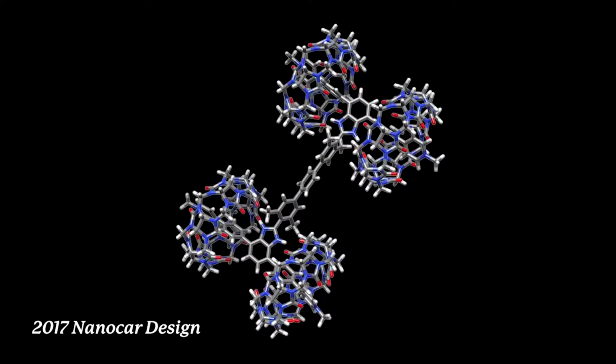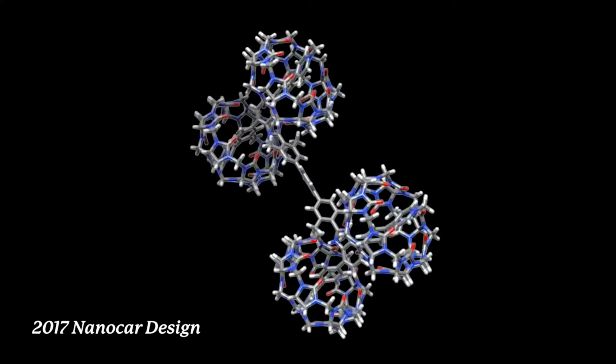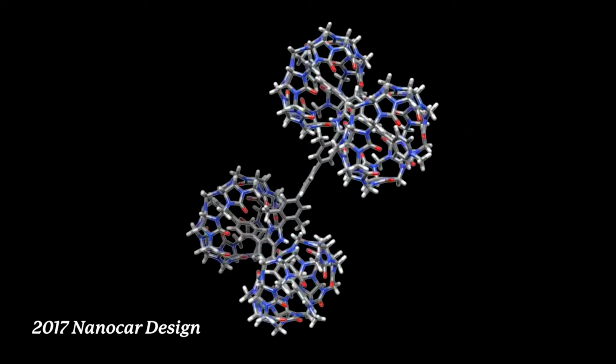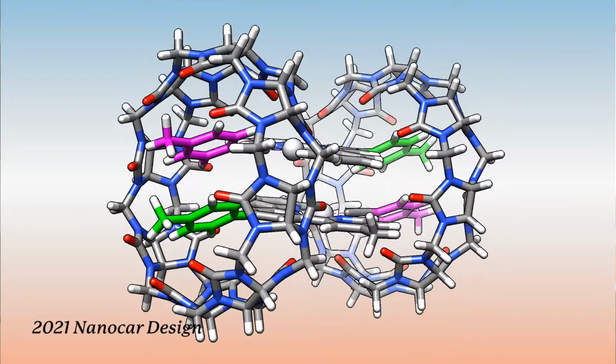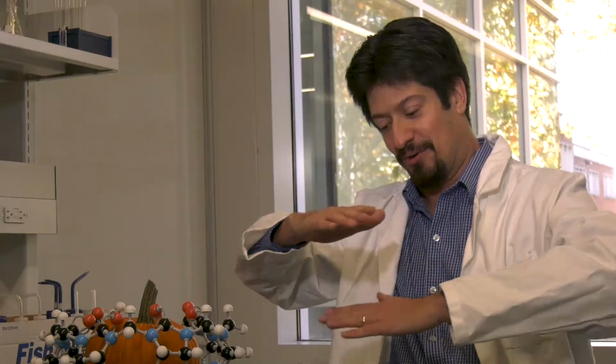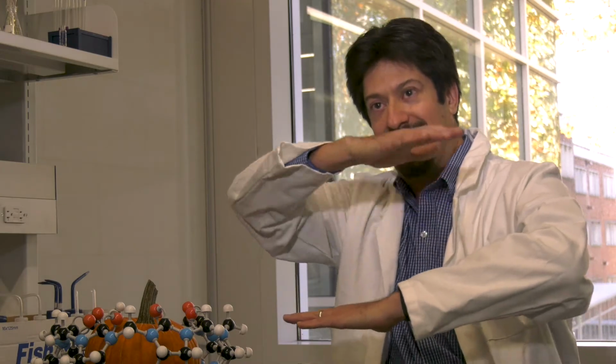The first design was, I would say, a nano wagon. So we had like a chassis, and we had 4 cucurbituril wheels, so it looks like a car. And what we wanted to see in this new race is what would happen when you've got 2 axles instead of just 1. So we have the road, which is a gold surface. Then we would have here a first axle, and then on top of it, a second axle.